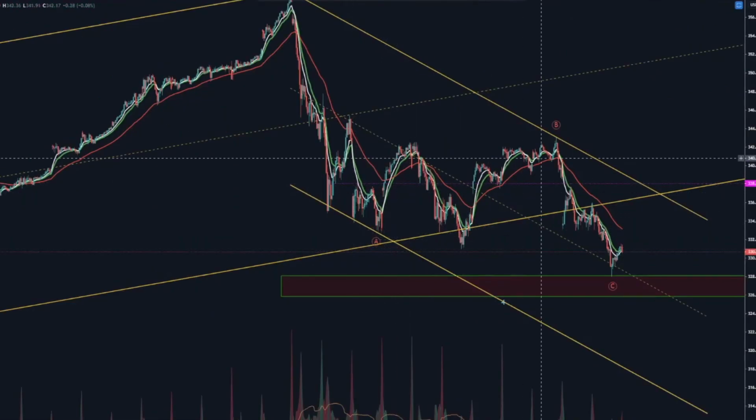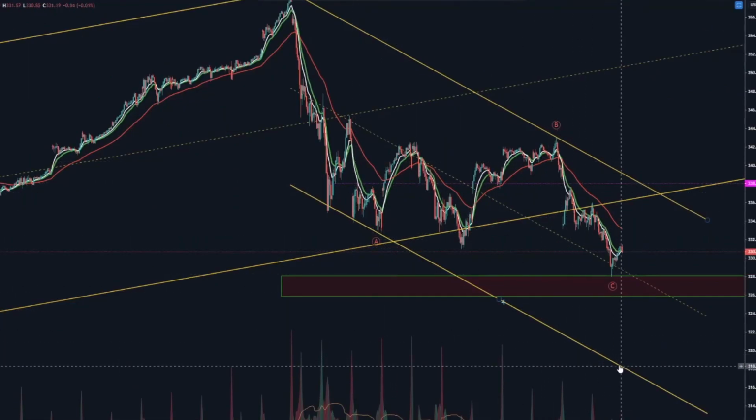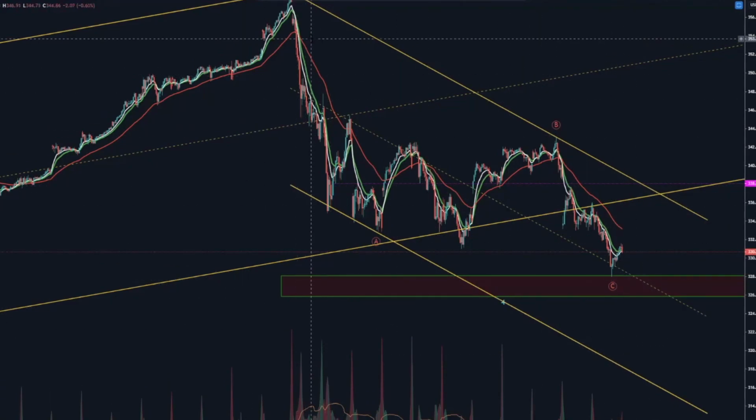Now in an ideal world, the C comes to the bottom of this parallel channel, but that's also way further down and way past our confluence zone. One other spot you could look for in the parallel channel is this median line.